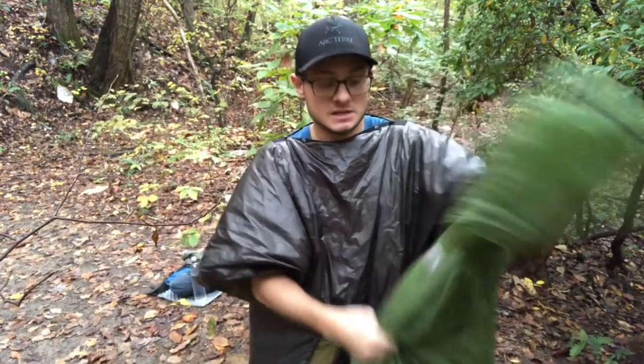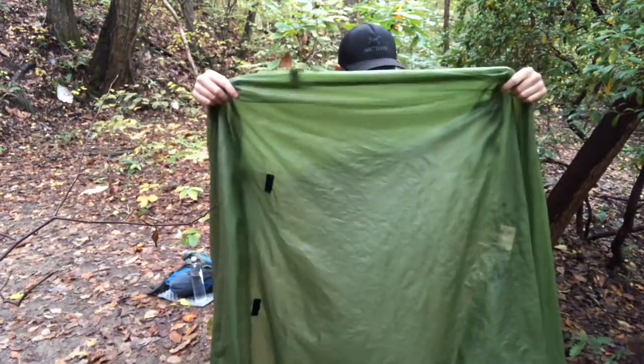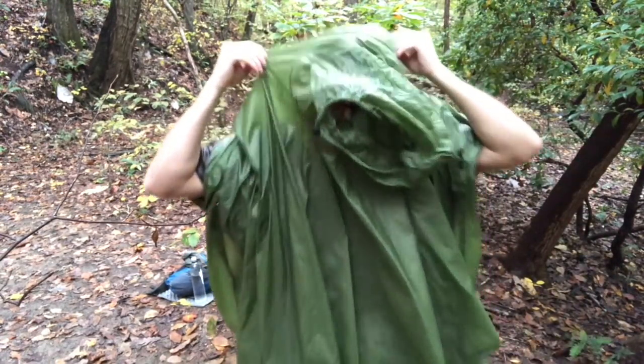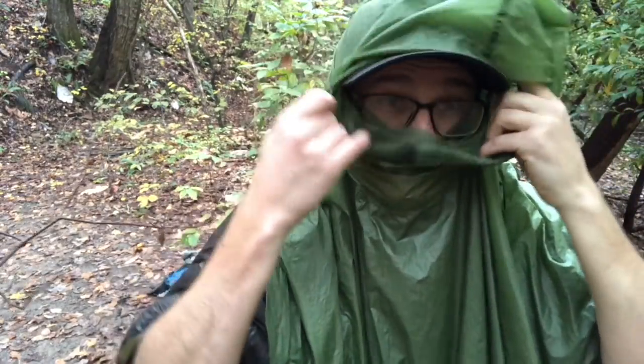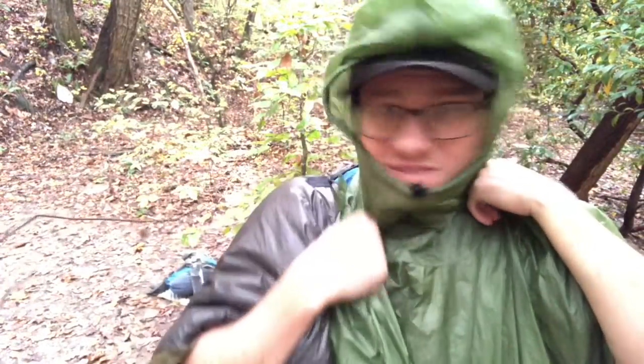So I'm gonna pull it over me. I'm gonna show you how this works in real time, and see if it's a pain in the butt or not for you. There's the hood opening. Now, see when I try to get this on, if it's already wet, my glasses are gonna get wet from touching the wet fabric. So really, you gotta be careful if you have glasses on.